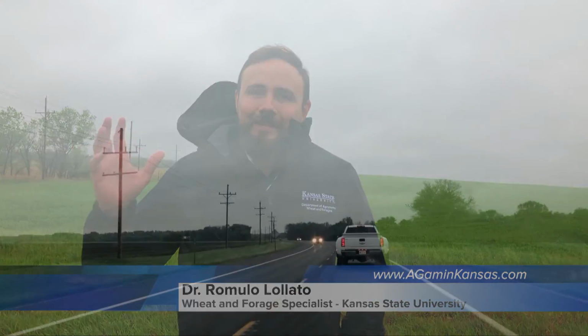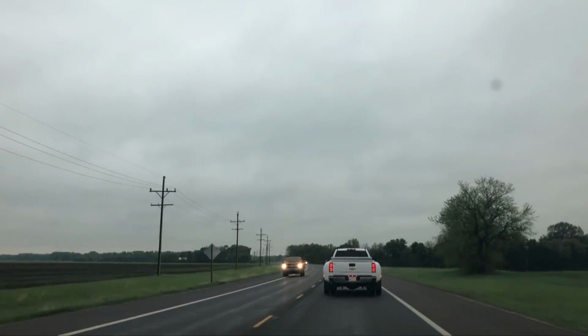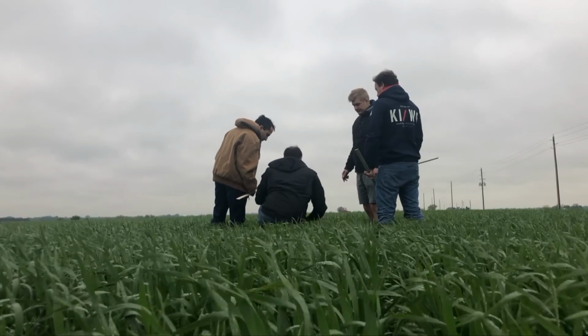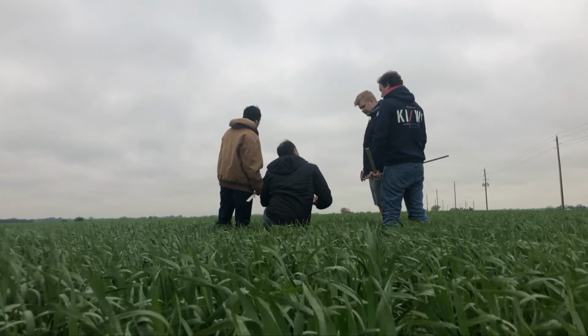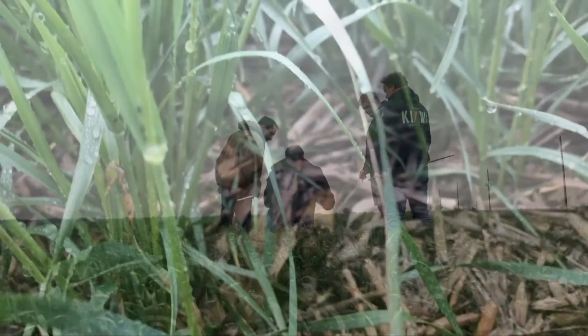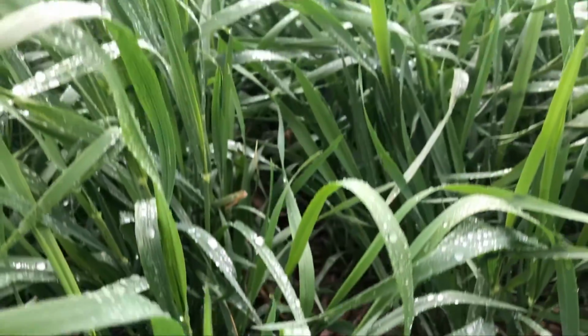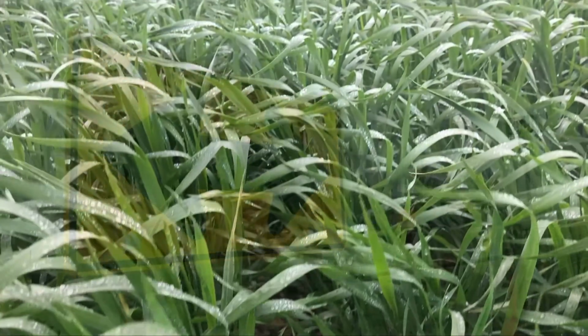Well, we are here at the 2019 Wheat Quality Tour, and so far we've driven by leaving Manhattan and going through Dickinson County and through Marion County as well. So far, many of the fields that we stopped by were in actually pretty good shape, very good stands, and enough, as we can see, enough moisture. So I don't think water stress is going to be an issue, at least in this region this far.